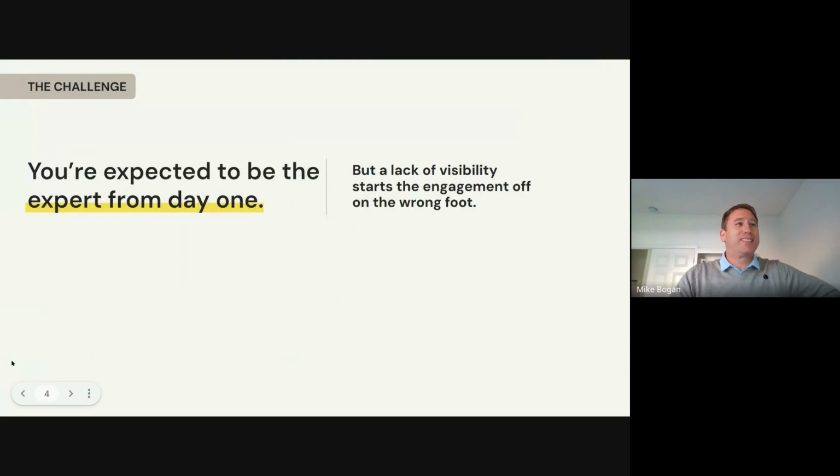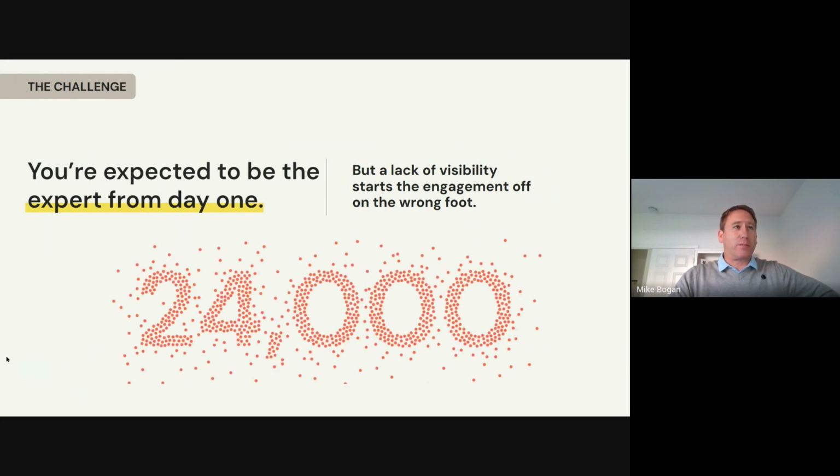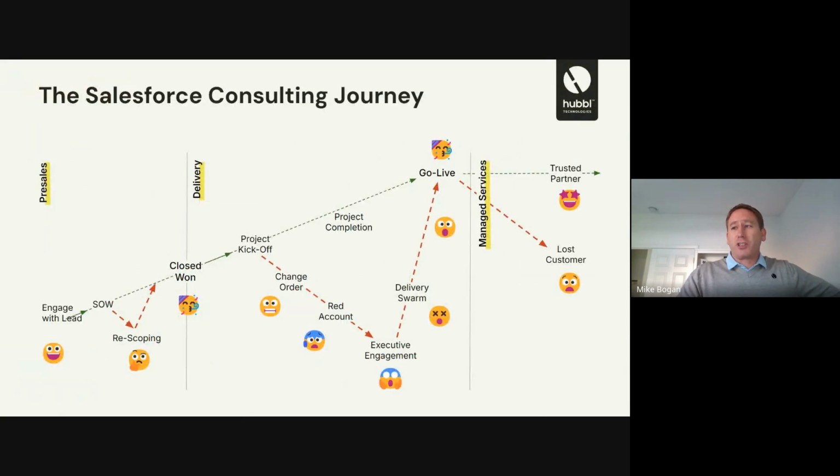So the challenge we all face is that when we're engaging with prospects, you're expected to be the expert from day one, but you don't have any visibility. And one of the things that makes this even more challenging is that the average org has about 24,000 pieces of metadata in it. So even if you did have access and you clicked through everything, it would take you about 4 days to click through absolutely everything in the org. And nobody has the time to do it, and it's not possible. So this is what's driving a lot of the challenge in this consulting journey that we all experience.